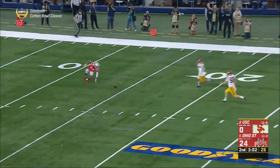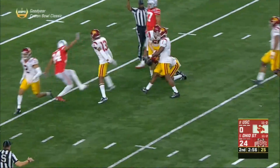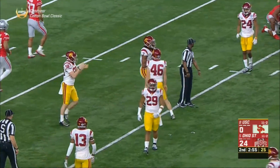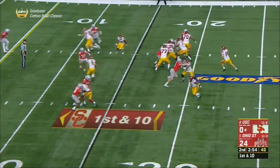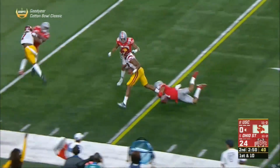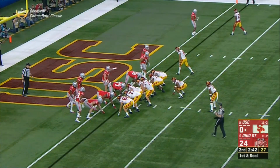KJ Hill fumbles the punt. It's loose on the deck. And it's scooped up by the Trojans. Just the break that you... Wide open at the 10-yard line, Amadou Bebe inside the five. Ohio State could not get in front of the big tight end.